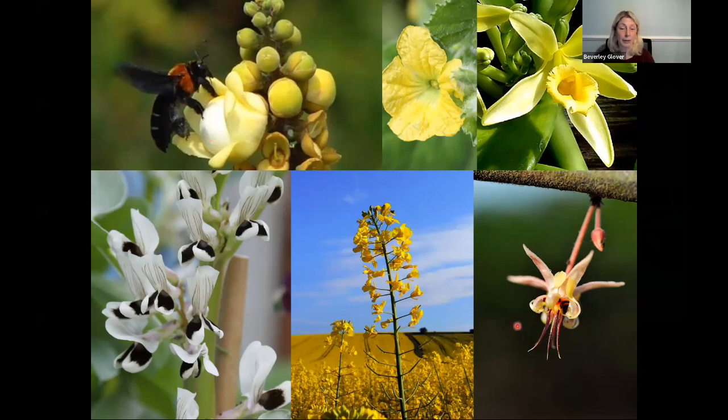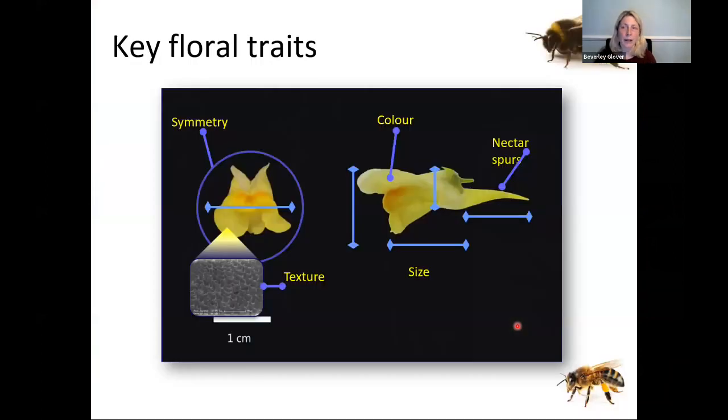But I hope you can see by looking at them that these flowers all differ in fundamental traits: shape, colour, size, pattern, and that all affects how different animals interact with them. So my research group is focused on understanding how key traits of flowers affect animal pollination. I want to understand how those traits are built so that we can think about whether we can breed them or engineer them into crops. And I want to understand how they work. So I'm thinking about things like colour, size, symmetry, texture, whether there's a tube or a spur, and how that causes the relationship with different pollinators like the bumblebee or the honeybee here to differ.